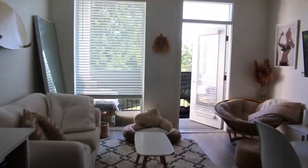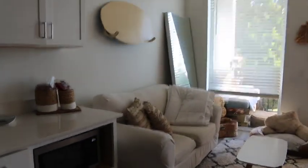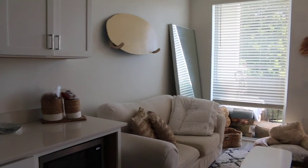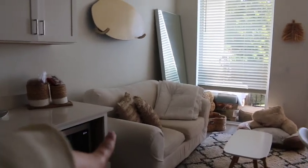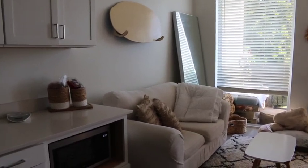And then you walk right into the living room. The living room is much smaller than the kitchen, but that's okay because I spend a lot more of my time in the kitchen, even when I am entertaining. So we've got the tiny little couch. I actually got this on Facebook Marketplace for $10 and then put an Amazon white cover over it.